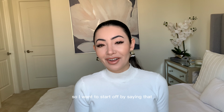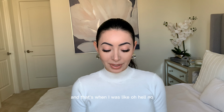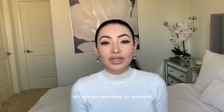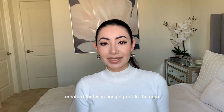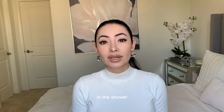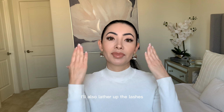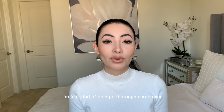So I want to start off by saying that in the past, I have noticed a little bit more buildup happening. And that's when I was like, oh, hell no, I'm not going to get these lashes taken off. I need to make sure I'm doing something to keep them clean. So I started searching for solutions that would actually kill any type of little mite creature that was hanging out in the area. I do wash my lashes every day in the shower. I use a plain face wash like CeraVe or Cetaphil, and as I'm lathering up my face, I'll also lather up the lashes, but I'm not really getting in between the lashes. I'm just kind of doing a thorough scrub over.